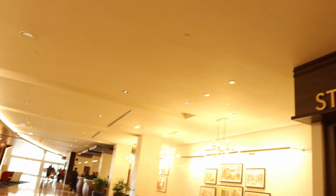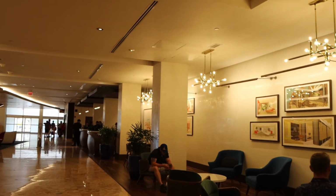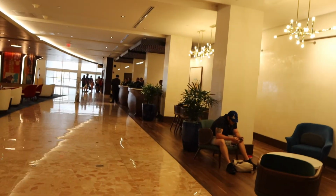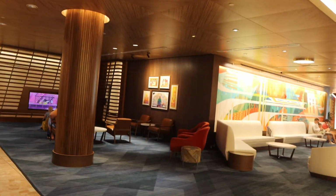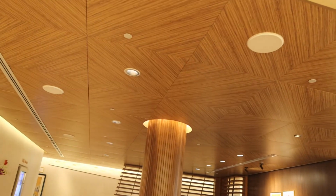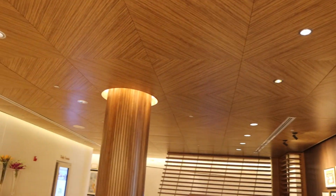Steakhouse 71. Really cool contemporary artwork right here, and concept art for rooms and stuff. They've got really cool furniture and lounge area. This feels way more contemporary than upstairs. You know what it feels like? It feels like the Incredibles living room. And that's kind of what they went off of anyway.